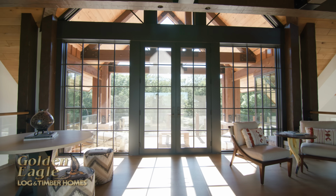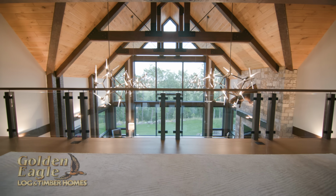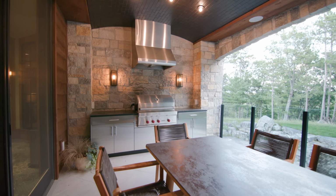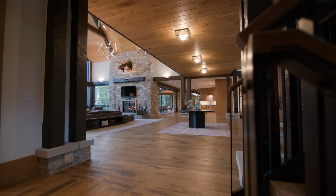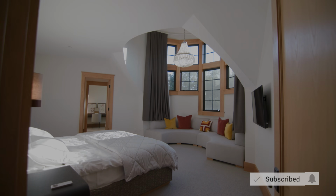Glass walls frame the landscape, while hand-hewn timbers and stone bring warmth and character. Entire levels are devoted to gathering, retreat, and play, making this more than a home, but an experience we're about to explore.